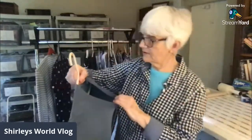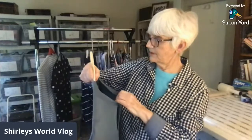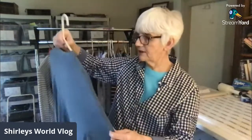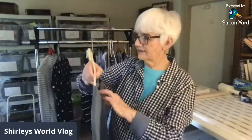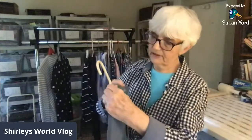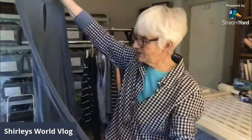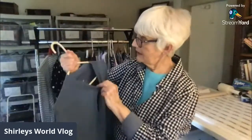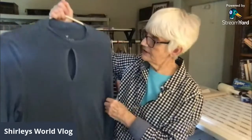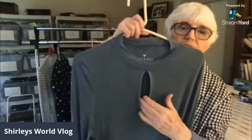This top is by American Eagle. No, is this American Eagle? Yes, American Eagle, AEO. It's really, really soft, and the department is soft and sexy. So that's why it's so soft. It has viscose in it, is why. It's a great big top, and it's size extra large. It's in this sort of slate blue color, and it has a keyhole or peephole, whatever you want to call this here, on the front, long sleeve.